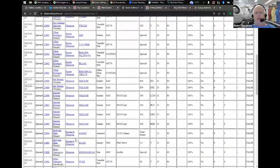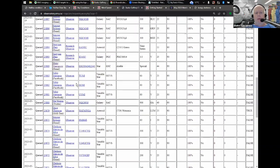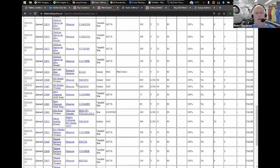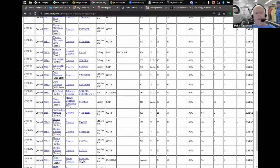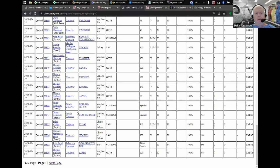There's power observers here, so these are recognized users doing a lot of different work. A lot of variable star people have that status. You'll see the telescope operator is in here. John Reed is listed here. Again, a lot of people just from the public playing around, learning. Like you can see lots of different targets are here. There's a lot of variable stars in here.